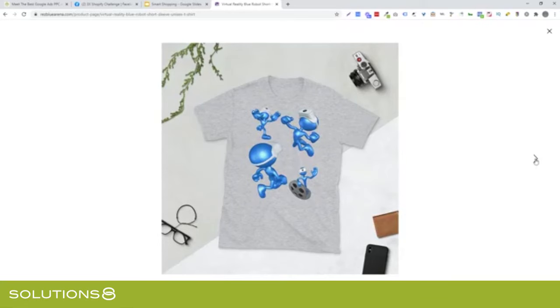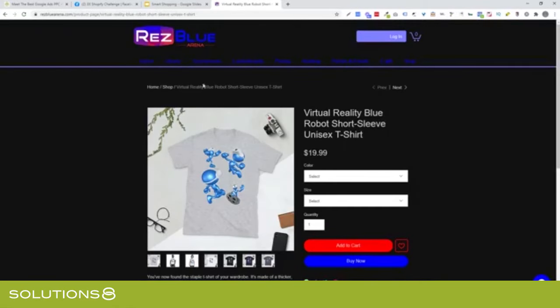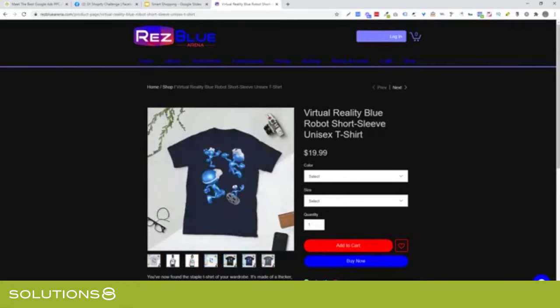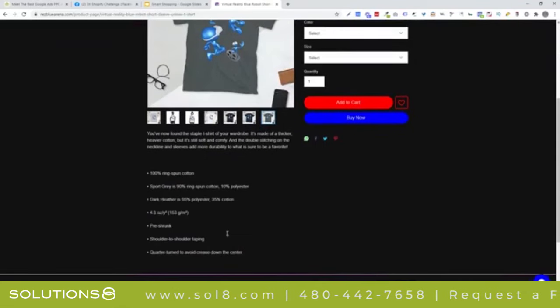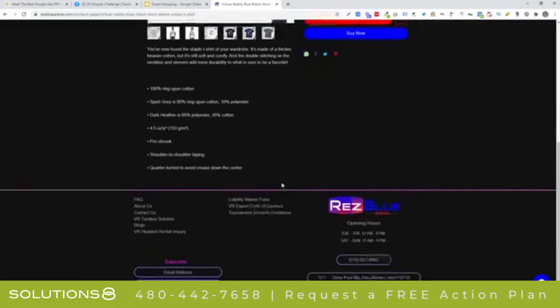Zooming in is fine, but it's jarring when you take me out of my browsing experience. So you'll notice that some sites allow you to zoom in, but the overlay keeps me on the site, which might be preferable. I like that you have some lifestyle shots. That's great. Anytime I can tell that the image has been photoshopped, again, you lose a little bit of trust. So maybe just find a way to move the shirt so it looks like I'm still looking at an image of a new shirt. Good description, could be a little bit more robust, but good enough, I'd say.